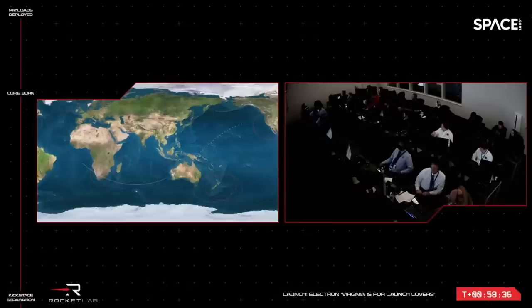Just to confirm again, we're waiting to receive that telemetry from the tracking station. And once we have that data, we'll hear those calls from our mission control operators. In fact, we're going to leave up the audio channels from Mission Control so that as soon as they receive that confirmation, we'll hear it and you'll hear it too, live on the stream.